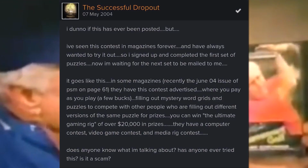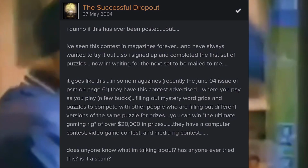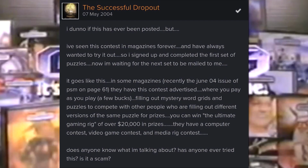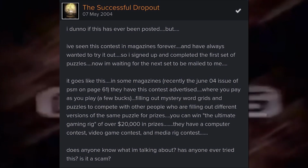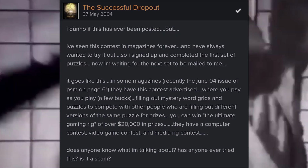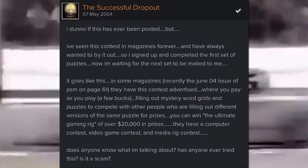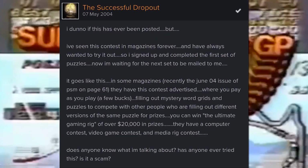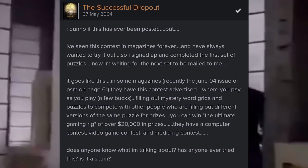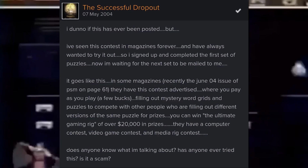It goes like this. In some magazines, recently the June 04 issue of PSM on page 61, they have this contest advertised, where you pay as you play, a few bucks, filling out mystery word grids and puzzles to compete with other people who are filling out different versions of the same puzzle for prizes. You can win the ultimate gaming rig of over $20,000 in prizes. They have a computer contest, video game contest, and media rig contest. Does anyone know what I'm talking about? Has anyone ever tried this?